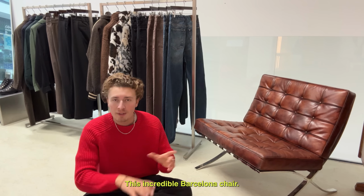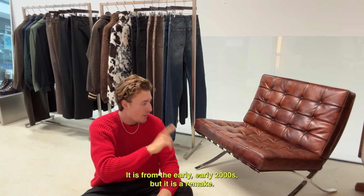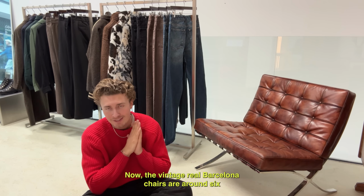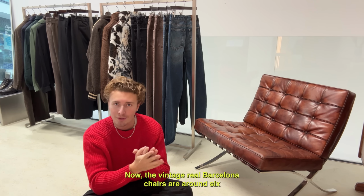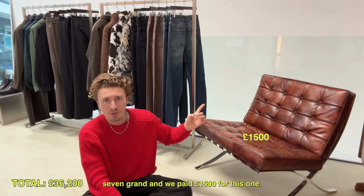This incredible Barcelona chair is unfortunately not a fully legit one. It is from the early 2000s, but it is a remake. Now the vintage real Barcelona chairs are around 6-7 grand, and we paid £1,500 for this one.